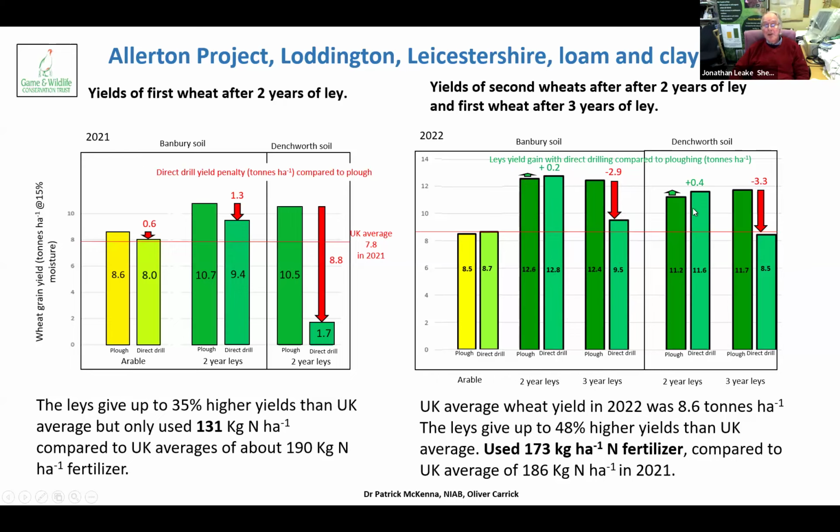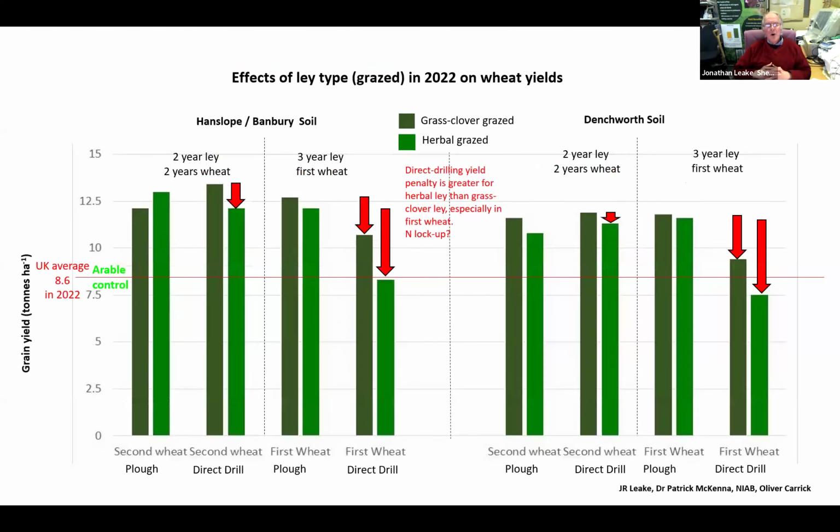But that terrible yield that we had on the 2-year Ley the previous year, actually the yields went up here with direct drilling, repeated direct drilling for the second year. So holding on to the next year and drilling again using a direct drill, we didn't lose the yield anymore.